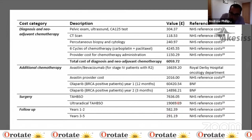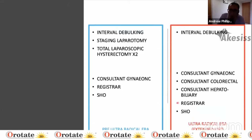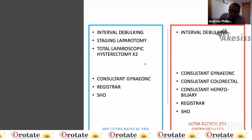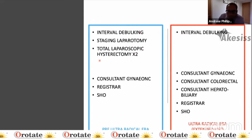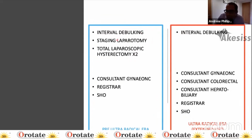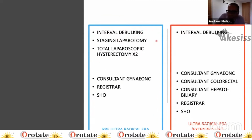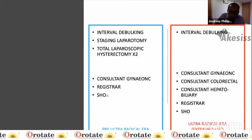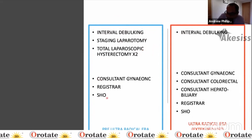And actually, it's a little bit worse than that, because not only is there a monetary cost, there is an opportunity cost. So before the era of ultraradical surgery, this is what one of my colleagues would have on his list: to do an interval debulking and staging laparotomy. Okay, that would take him round to just after lunch, and then do 2 laparoscopic hysterectomies in the afternoon. And he would do that on his day list with a registrar and an SHO.